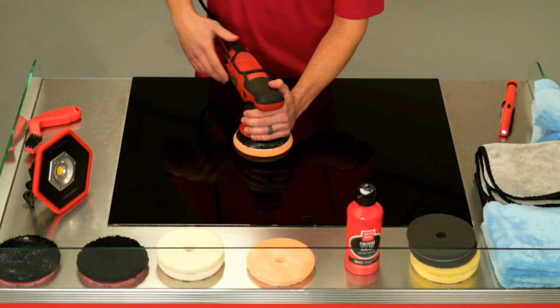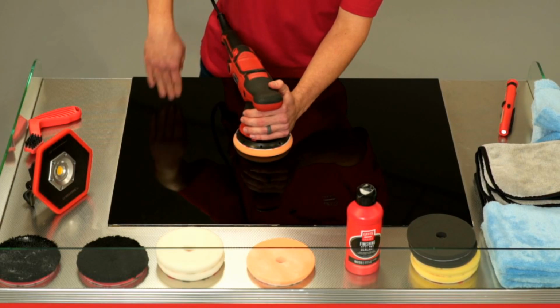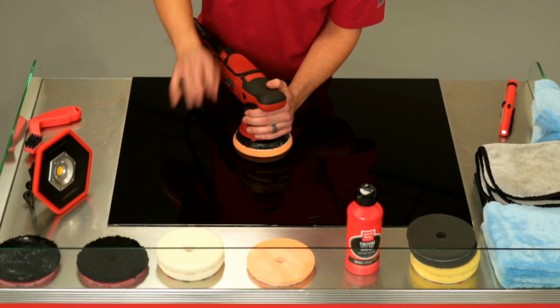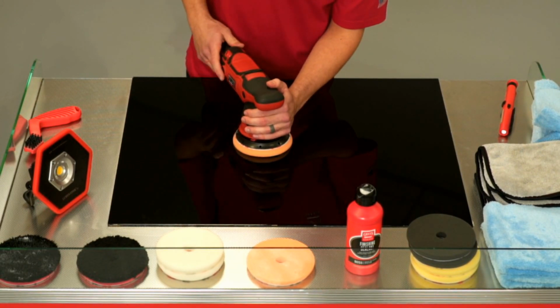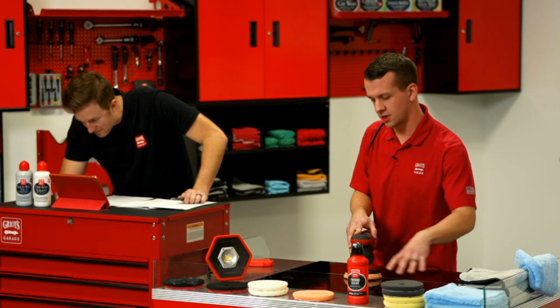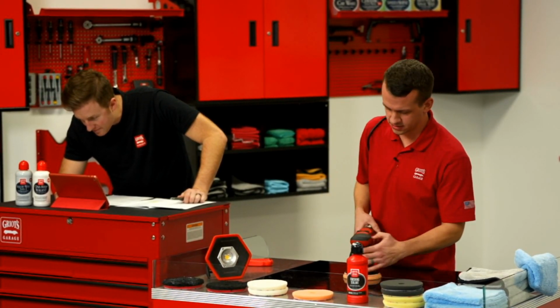So I'm gonna start out again at speed 3. We're gonna do this section right over here, so I'll leave a little before section down at the bottom. Gonna do about the same number of passes this time. We still are trying to get all these defects out. And we'll be able to compare the different finishes provided between the microfiber foam pad here, the microfiber pad here, and the foam pad on this side.